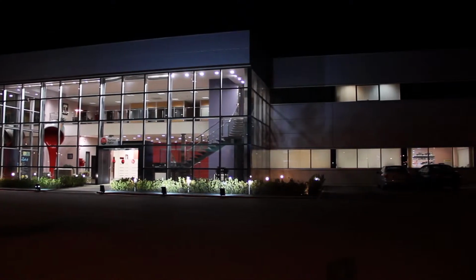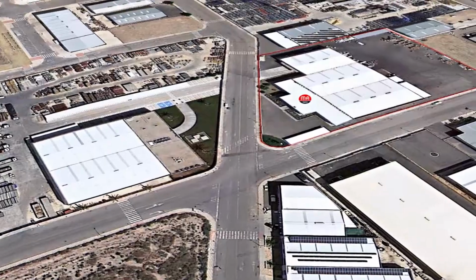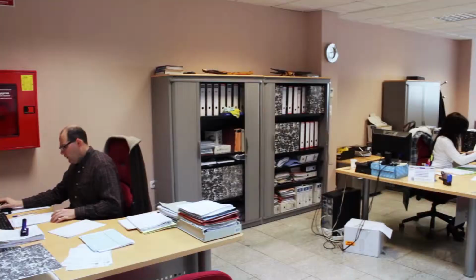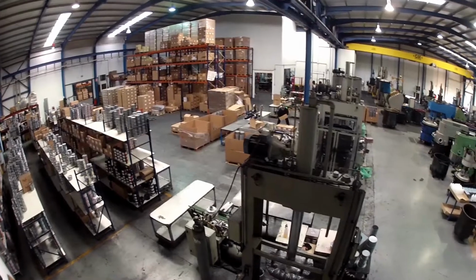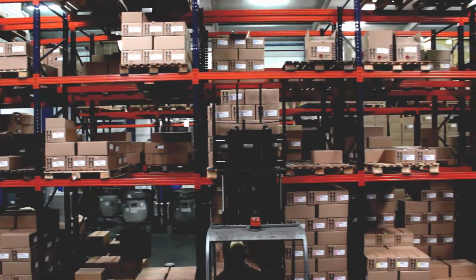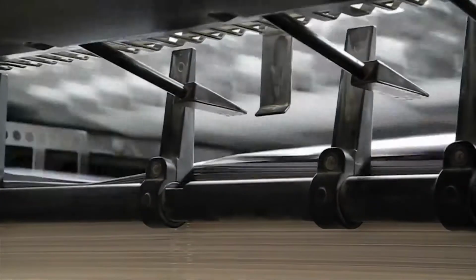At present, Martinez Ayala can be found operating in new and modern facilities, inaugurated in the year 2007 in the industrial park of Totana, within a plot of 12,000 square meters. The facilities are equipped with the most up-to-date and advanced technology, as well as an excellent and professional team who are capable of giving answers to the needs of the client, whilst also confronting new future challenges with sufficient guaranteed success. In these new facilities, Martinez Ayala production capacity has increased in a sensitive way in order to approach the national and international markets in an important and professional manner, being consolidated as one of the most important companies of the sector and as a benchmark within the world of printing inks.